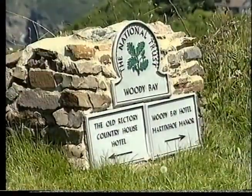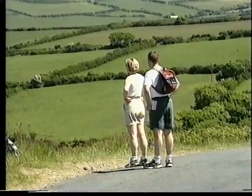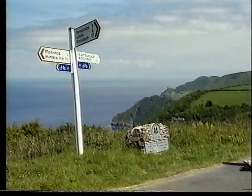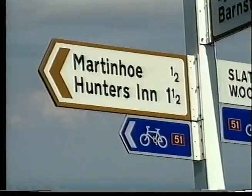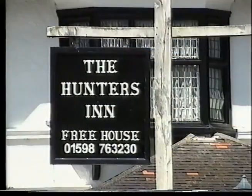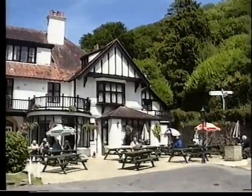We've now climbed from Woody Bay itself up to the coast road and are looking across to the South Wales coastline, a little over 10 miles away. From here, we'll continue west to Hunter's Inn, and once we have refreshed ourselves, we can either walk out to Heddon's Mouth or continue back towards Lynton by road, or along the southwest coast path.